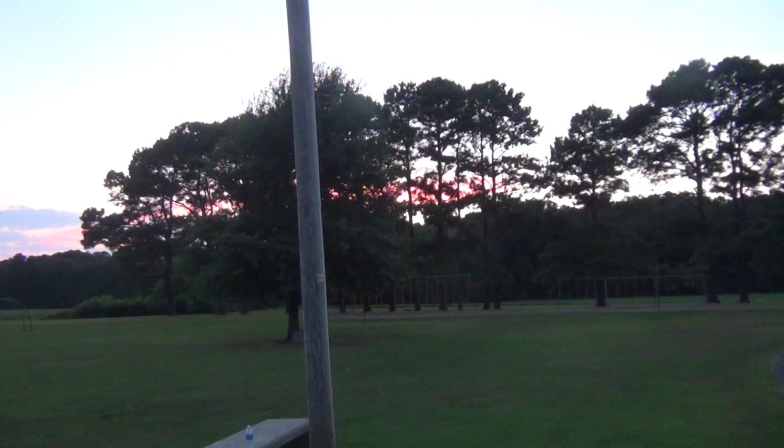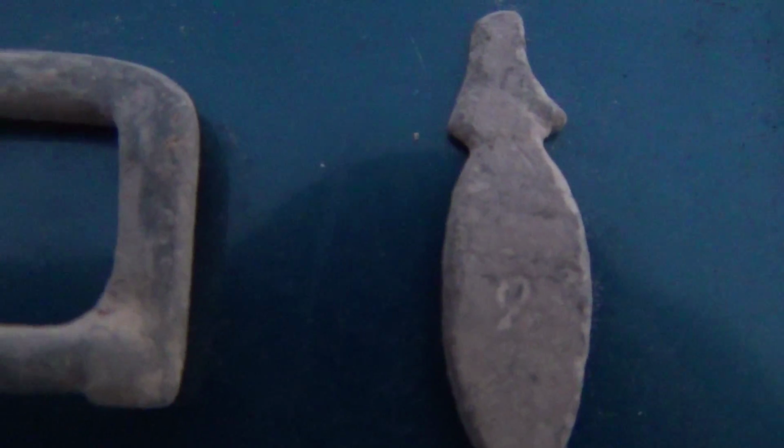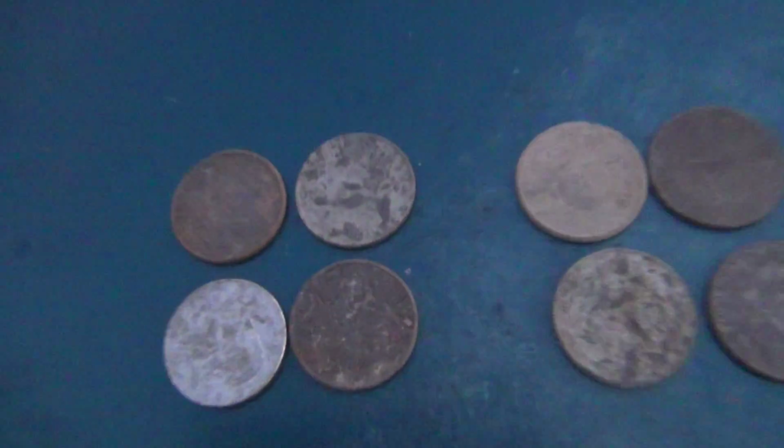Well, I'm fixing to lose all my light, but it was nice coming through the trees right there. Anyway, this was over at where the academy is going to be built. This was pretty neat. I'm not sure what the heck it is, because like number 2 or number 3, a nail on that piece, and it was really slow over there, so I left.